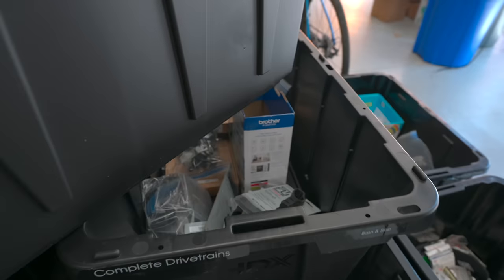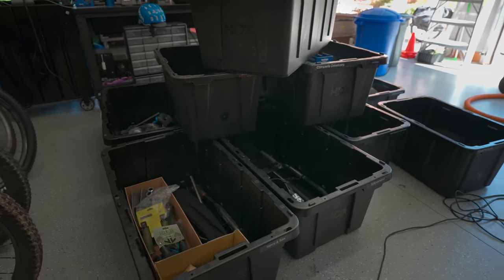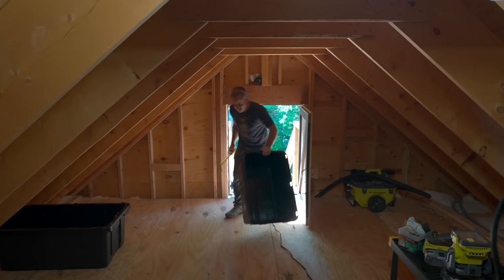I also have really small parts like axles, free hub bodies, spacers, things like that are gonna stay down here where I can get to them quickly. But I think we have an idea of how many bins we have here, and so I can get to building us some racks.